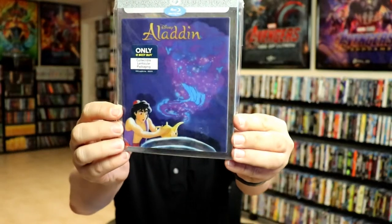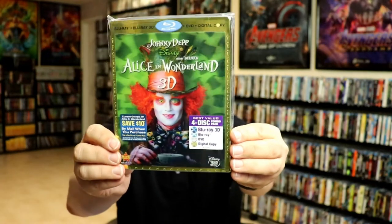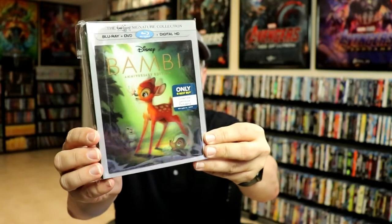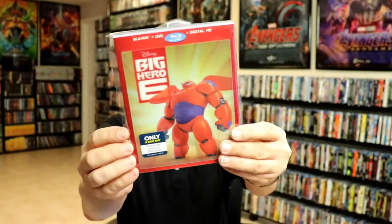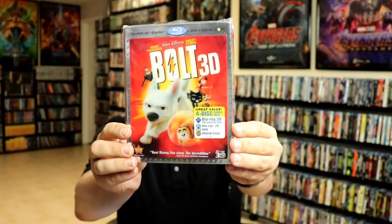Aladdin. So this one I would consider good just because it does change. Alice in Wonderland 3D. Bambi. Beauty and the Beast 3D. Big Hero 6. Bolt 3D. Brave 3D.